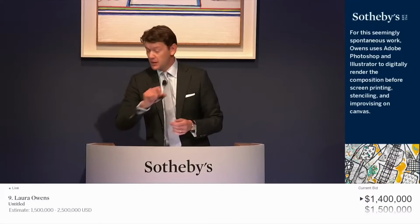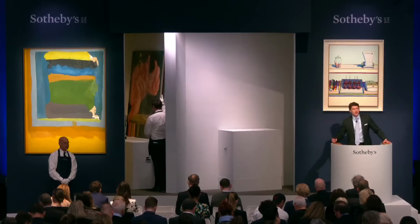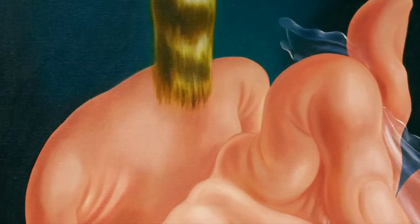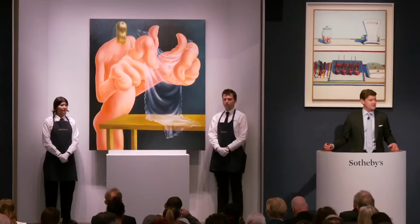Let's now turn to lot 10, Louise Bonnet's Figure with Tablecloth from 2020, which interweaves beauty, comedy, and psychological tension. Showing here on the easel, and I'm going to start the bidding here at only 450, 480, 500,000 then, 550,000 already. Who's going to say 600? It's at $550,000 only.